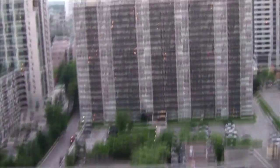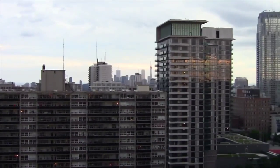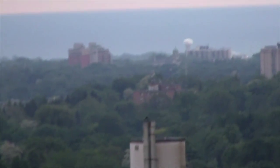And as I said, I will make a separate video showing the view that I have from my apartment, but I really like being able to look over and see the CN Tower. When I'm sitting at my desk right there, I have a window view. I can look right out and I see the Toronto skyline, and over there I can see Lake Ontario, and I just really like this view quite a bit.